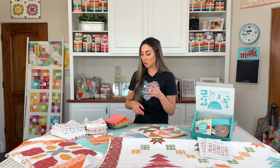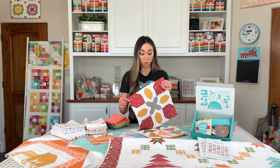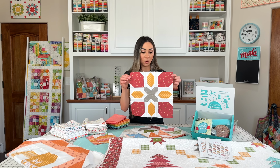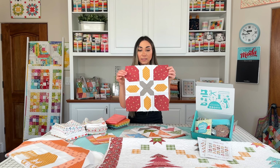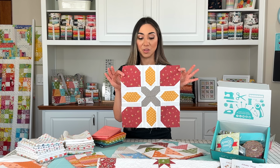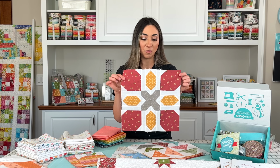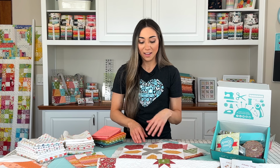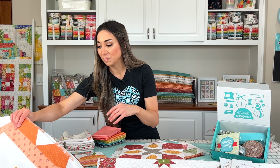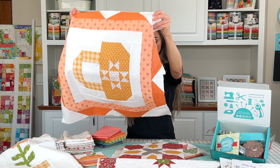So the first thing that I want to show you guys is I am doing the Bountiful Charity Quilt Along with Fat Quarter Shop, and release 2 was my release. So I kind of want to show you, I got my center block done. Now release 2 had a lot of blocks in the release. It has this center block, and I used Bountiful Blooms for this quilt along, which is fitting because it's called Bountiful. I thought that was very sweet. So let me show you these other ones.